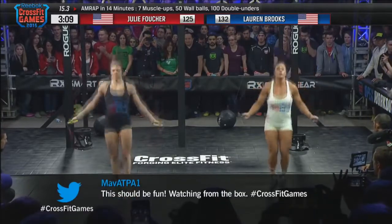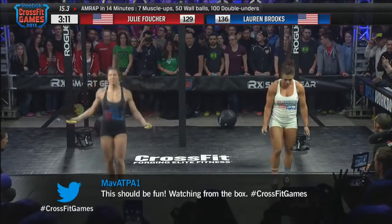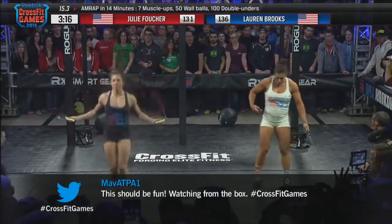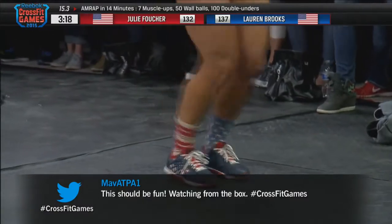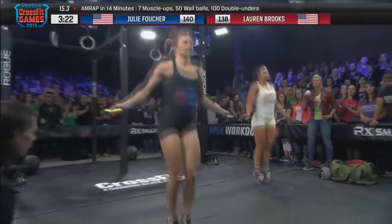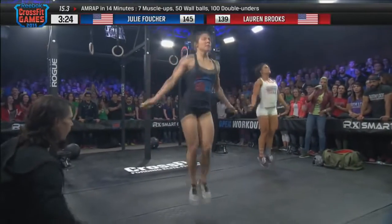It's impressive because you think about Lauren Brooks, you think of the big personality, and with all the excitement, the electricity in this room, her first Open reveal show, there were some concerns that maybe she would let it get to her, but she's looking very steady, very calm. I'm really impressed with her ability to stay composed.